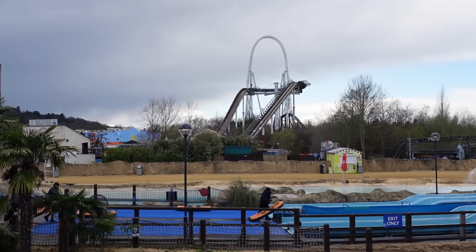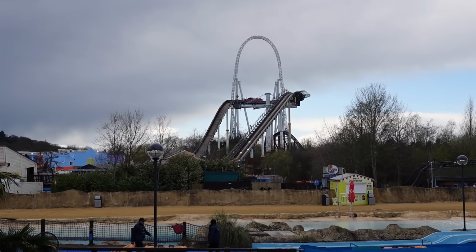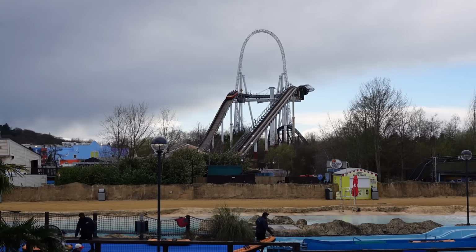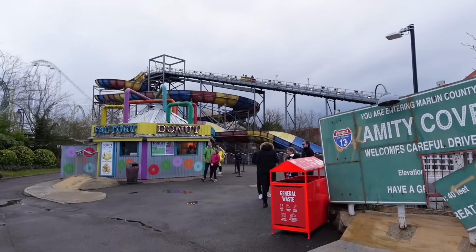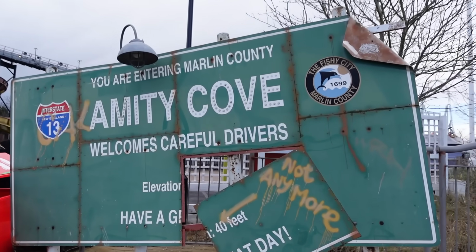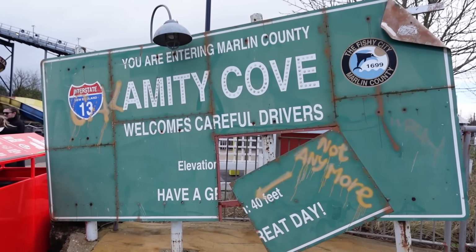And yeah, Tidal Wave is open now, just over there. And in fact, there goes the boats. We're seeing it operating without any water coming down the drop. There she goes. Storm Surge just over there. And I've always loved this sign here. You are now entering Amity Cove. Brilliant photo opportunity. Let's have a little stroll through.